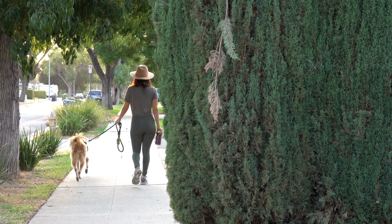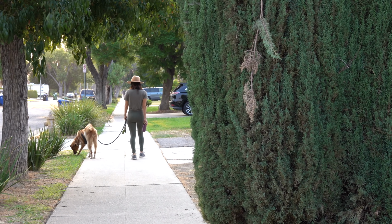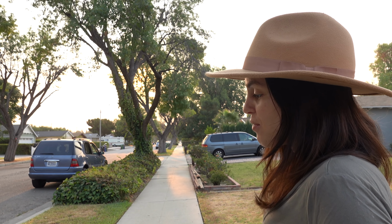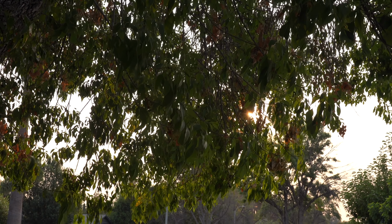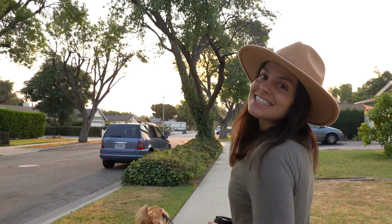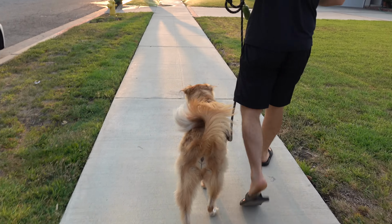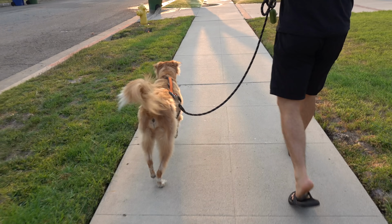We woke up around 6:30 and we are trying to beat the heat right now because it's so hot in Los Angeles. We're having a bit of a heat wave, so if we get up and get that walk in first thing in the morning, then it's nice and cool and we can just kind of get it out of the way. Anybody else's dog absolutely terrified of sprinklers?